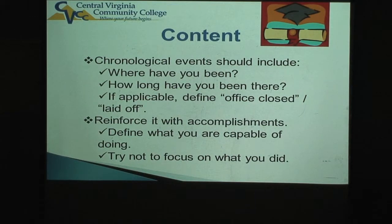Reinforce it with accomplishments. What are you capable of doing? I can install wiring 50 feet in the air. I can build a home. Focus not just on what you did, but what you can do now, your current skills. I can build a home. Not, well, I used to be able to. Well, no, that's not going to help you. You want them to know what you can do at this moment.